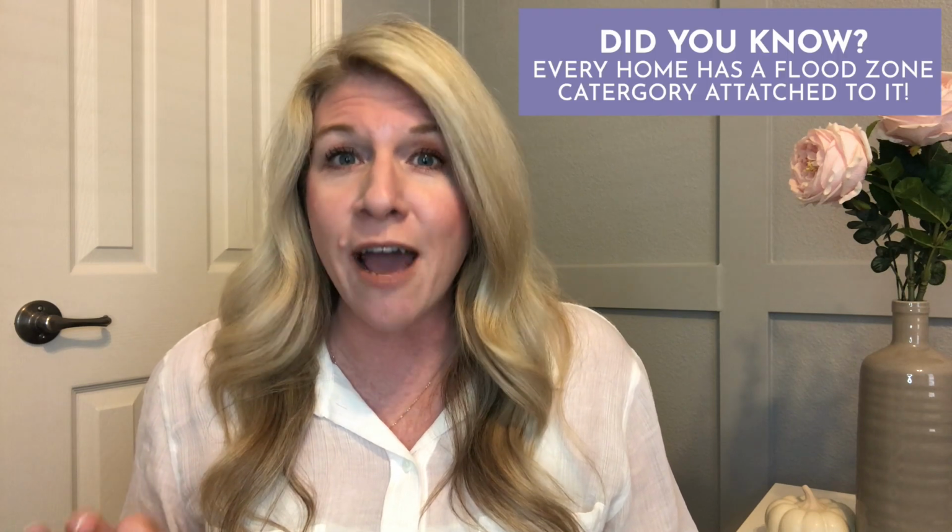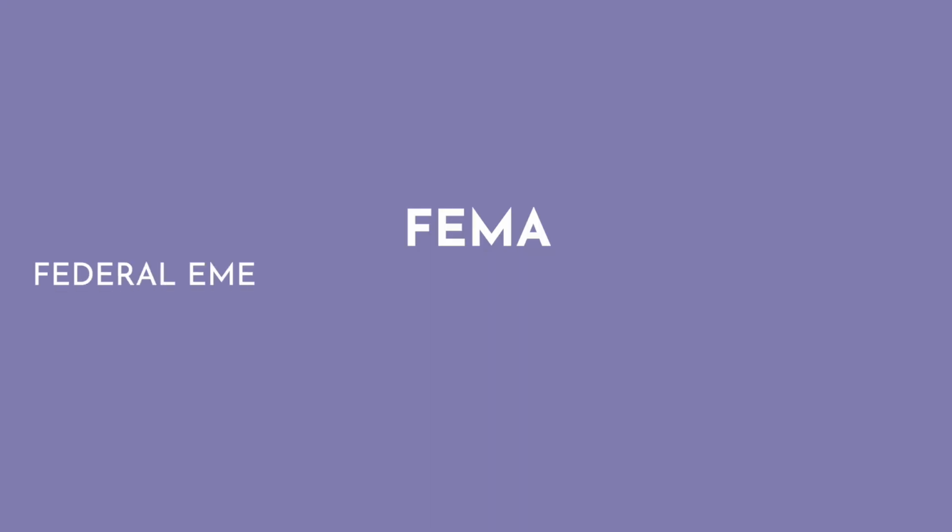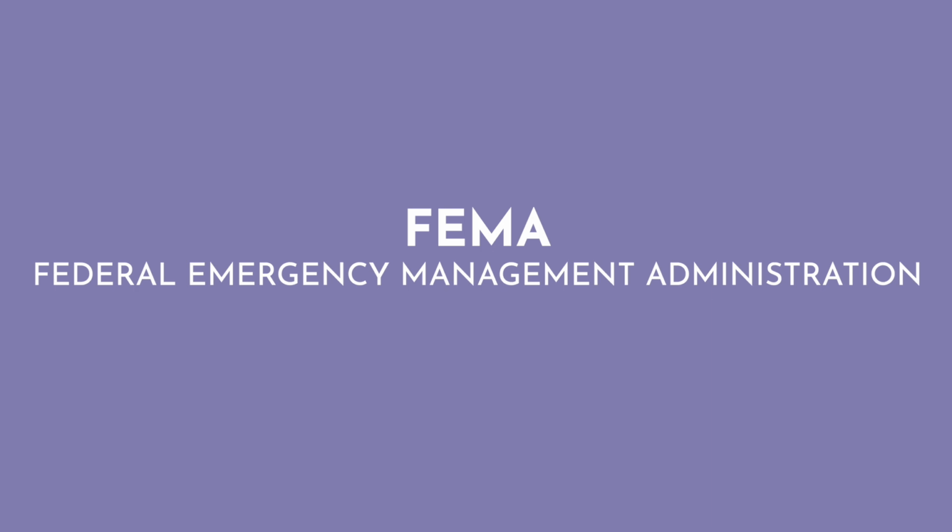Did you know that every home has some sort of a flood zone category attached to it? What? But of course, some are more severe than others, so don't worry. Well, who categorizes these homes? Well, FEMA does. And if you've never heard of FEMA, it stands for Federal Emergency Management Administration. And they designate each home based on its sea level and also its proximity to water. So therefore, every home is going to be categorized some way, but again, like I said, some are more severe than others.